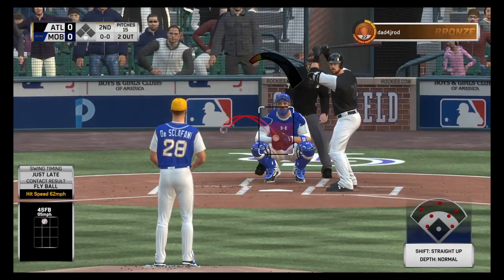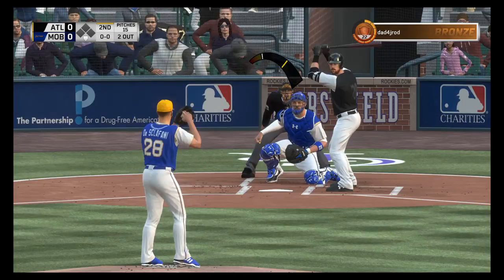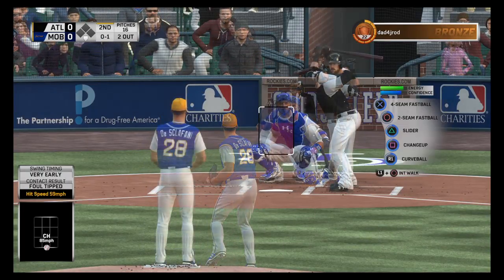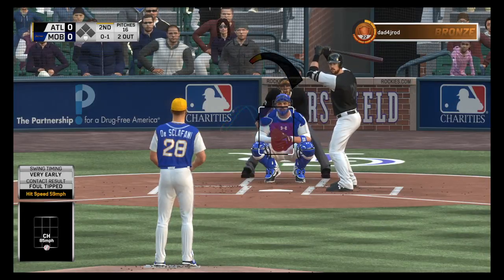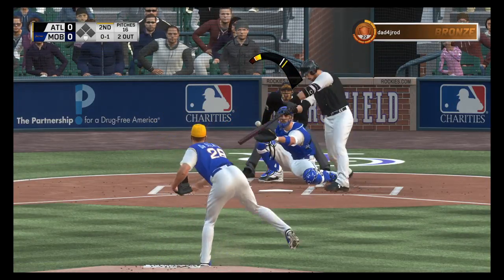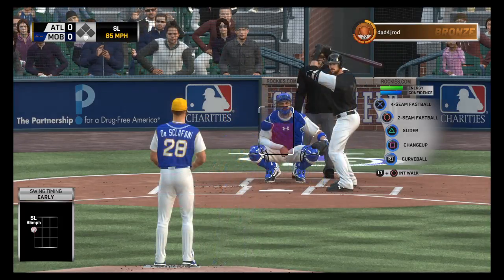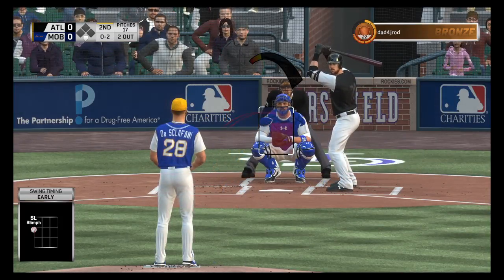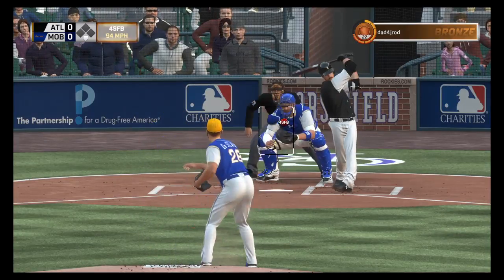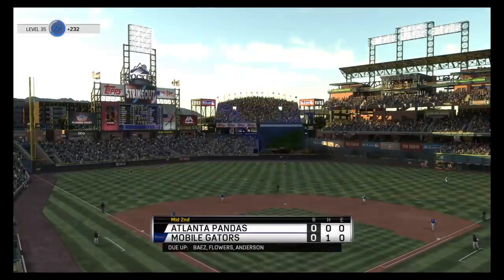Coming to the plate now, Steven Souza. He'll work on keeping this top of the second alive. And they start him with a changeup, but this is chopped foul at home plate. Oh, and he's really getting the better of him now. It's strike 2. Swing and a miss, and that ends the inning.